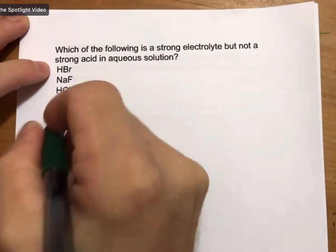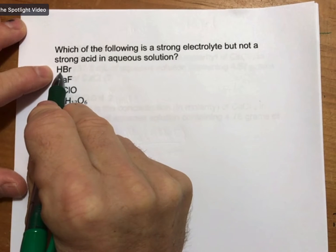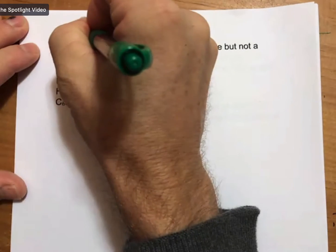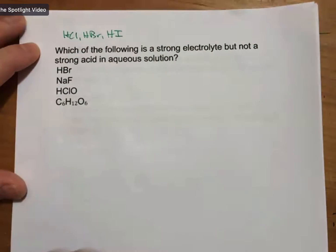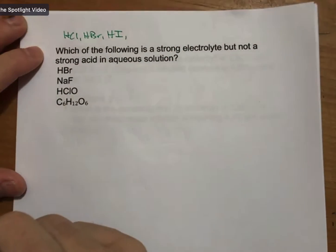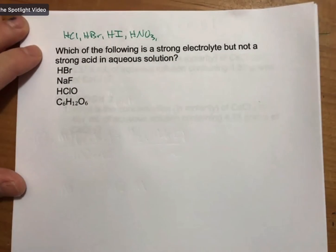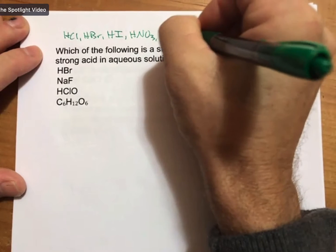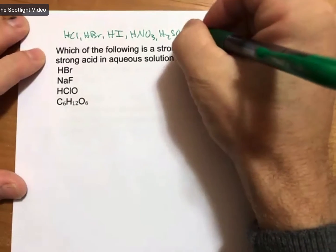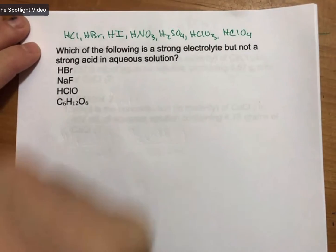Let me list them now. There are 3 of the 4 halogens with H. So HCl, HBr, HI. Not HF though, which is always fun. Then we get nitric acid, HNO3, sulfuric acid, H2SO4, and HClO3 and HClO4. So these are the 7 strong acids.